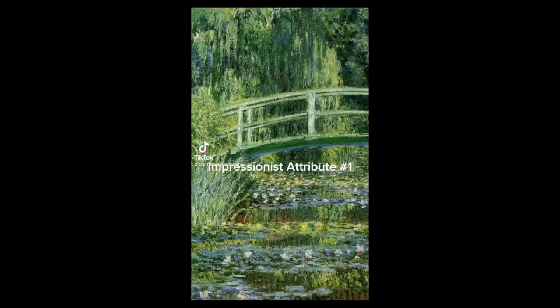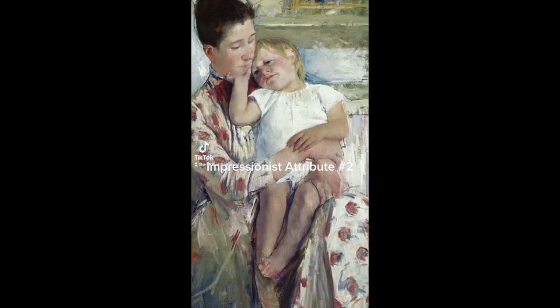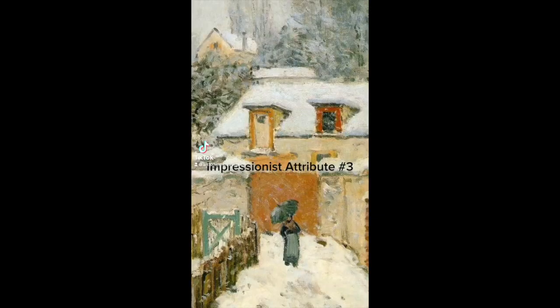Here we go. Impressionist attribute number 1. Paint would have been applied over a white ground versus previous generations that painted their canvases in dark gray or a colored ground before painting the picture. Impressionist attribute number 2. The Impressionists preferred opaque paint to transparent paint, so they did not use films or glazes. They used really thick buildups of paint.